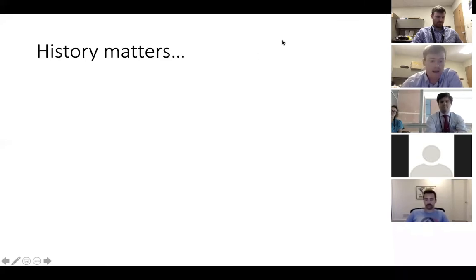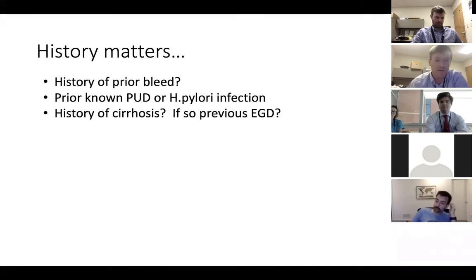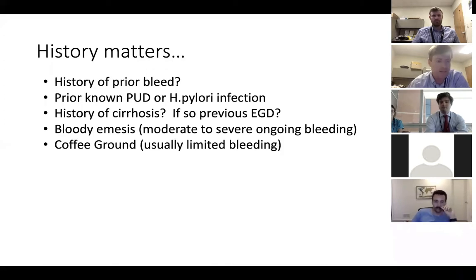So I wrote down some other questions. One that was already said: does this person have a history of prior bleed? Does this person have peptic ulcer disease in the past? Ever have an H. pylori infection? Does he have a history of cirrhosis? And if he does, has he ever had EGDs done, which was also mentioned? And when he says he's throwing up blood, is this actually bright red blood, or is this something that looks like coffee grounds?